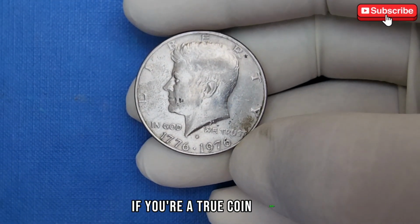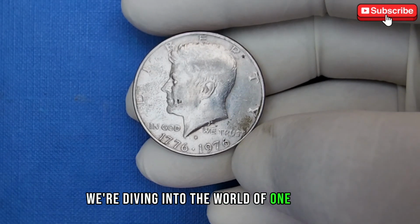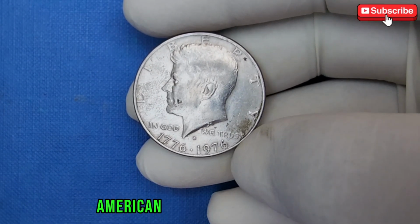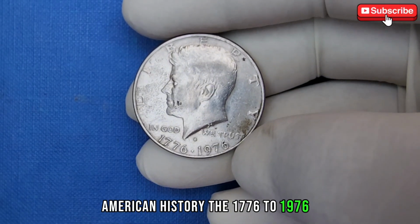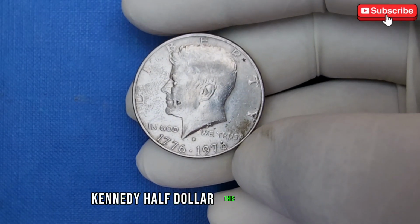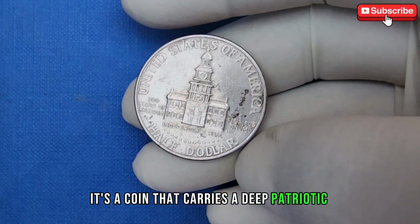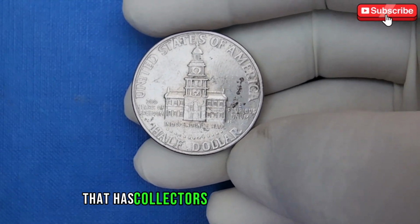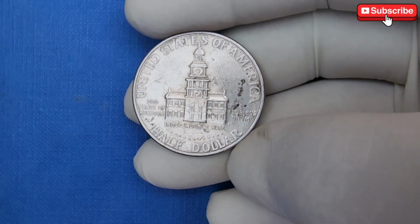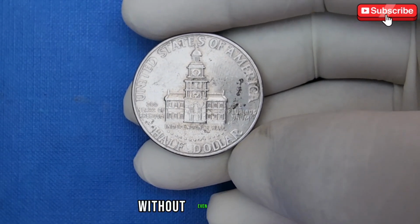If you're a true coin lover, then get ready, because today we're diving into the world of one of the most iconic coins in American history, the 1776 to 1976 D Kennedy half dollar. This isn't just any half dollar, it's a coin that carries a deep patriotic legacy, hidden rarities, and jaw-dropping value that has collectors chasing it across the nation. Stay tuned, because this could be the treasure you've been holding without even knowing it.